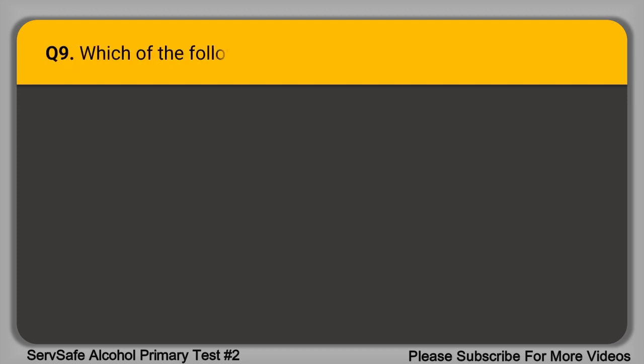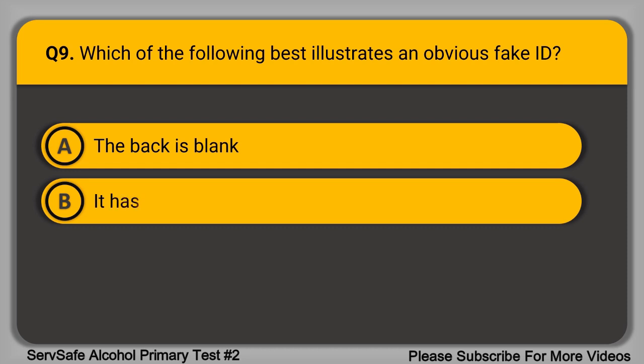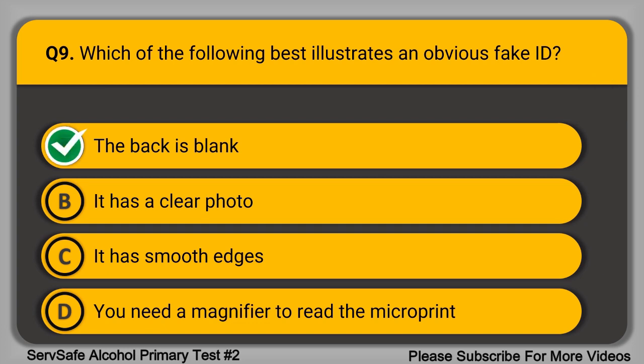Question 9. Which of the following best illustrates an obvious fake ID? A. The back is blank. B. It has a clear photo. C. It has smooth edges. D. You need a magnifier to read the micro print. And the correct answer is option A, the back is blank.